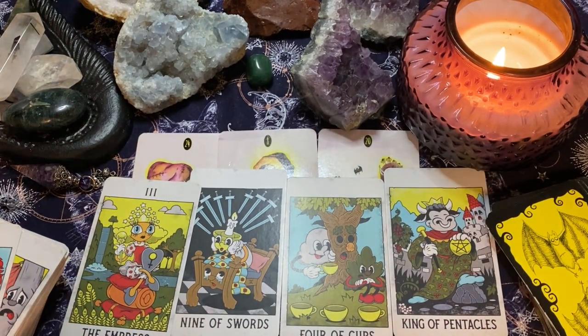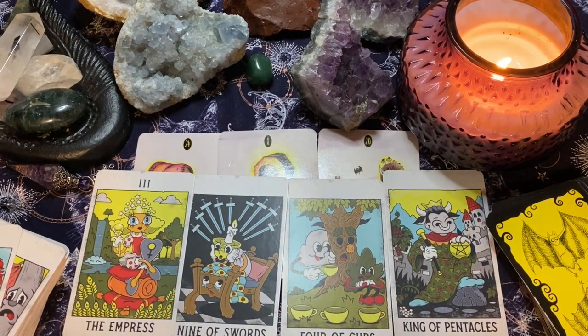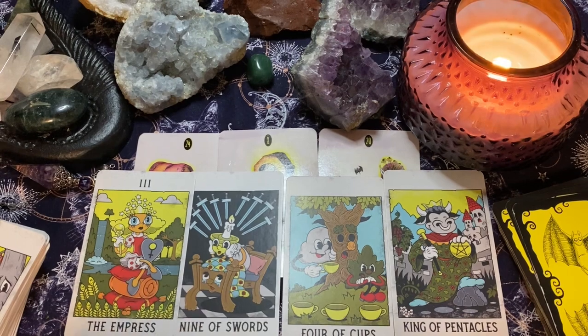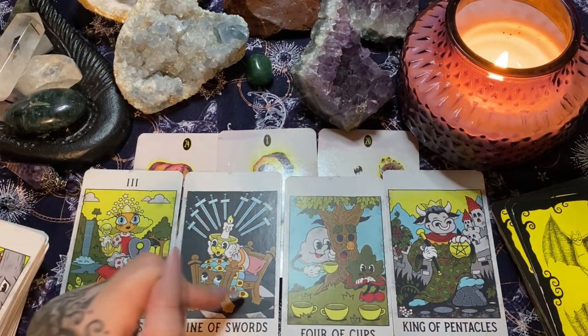Okay, this person is the King of Pentacles here. He views you as the Empress. That's how he views you. Here's the cards in the middle. This person has done you dirty, and it's been bothering them.